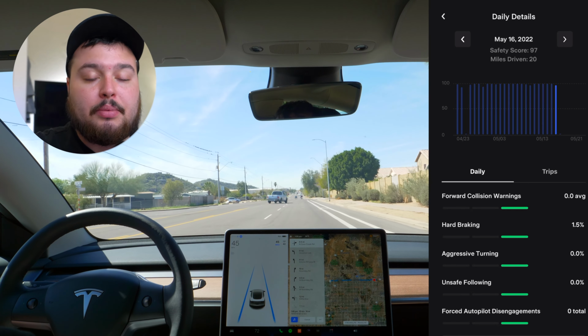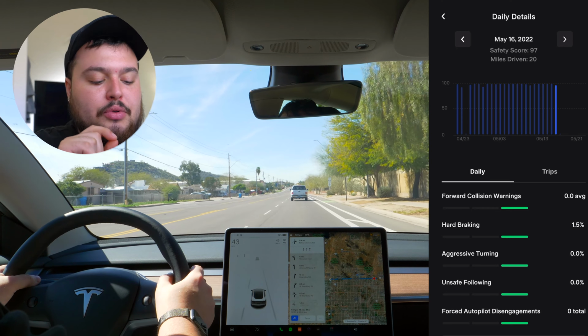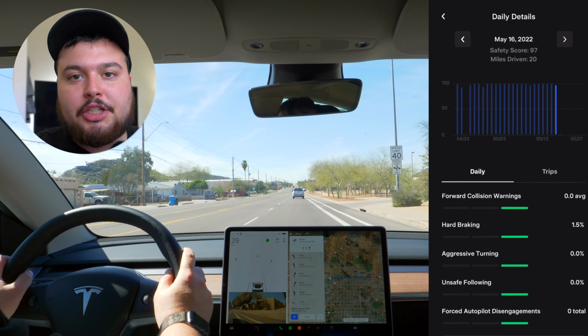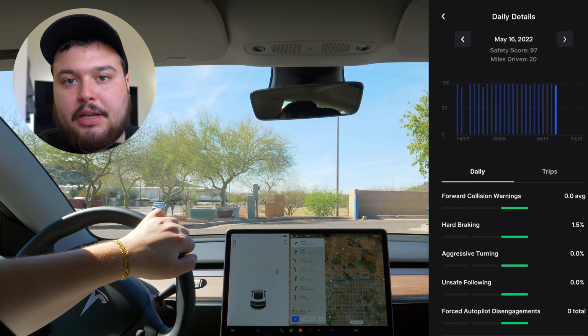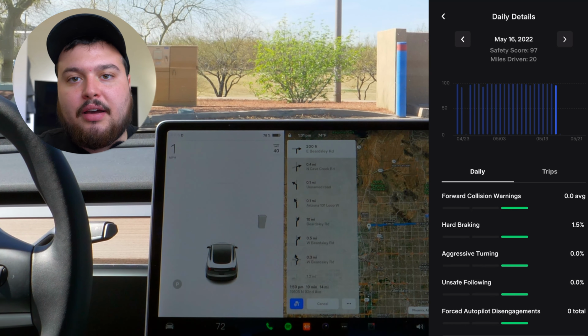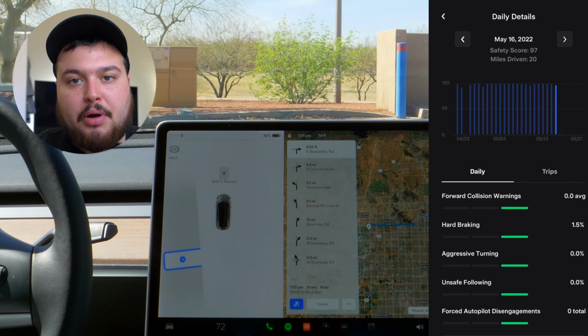Anytime that you use your brake, it will reflect in here. So if you don't want any dings for hard braking, always use regenerative braking. Don't use your actual brake unless you absolutely need to use it. So think ahead before you come to stops so that you have enough time for the car to stop on its own with the regenerative braking.